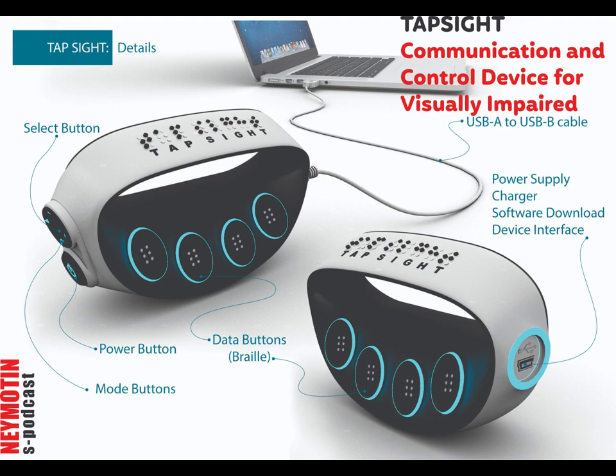Okay, let's recap. It could revolutionize Braille literacy. Huge if it does that. Give users unprecedented control over their digital lives. Then maybe even incorporate voice commands. We're talking potential game changers here. For sure. When you first looked at this stuff, what jumped out at you?